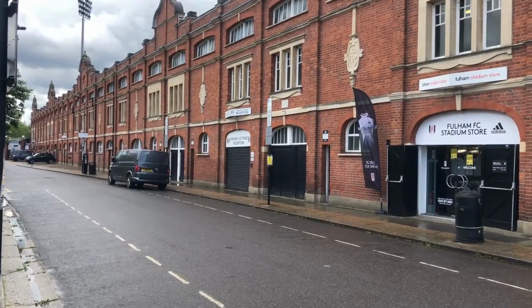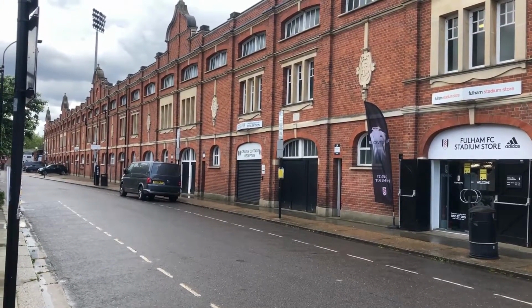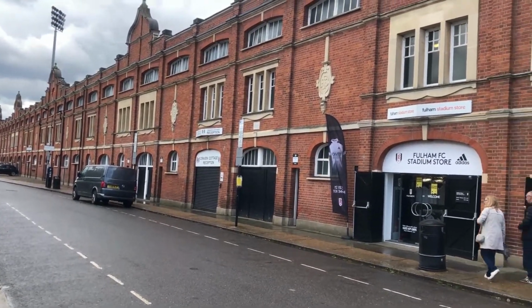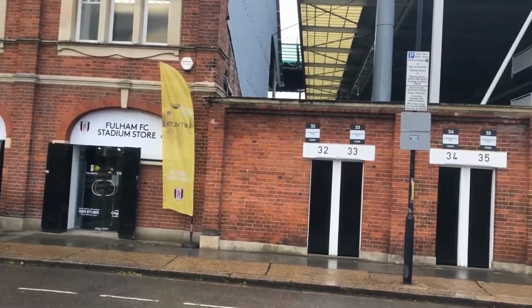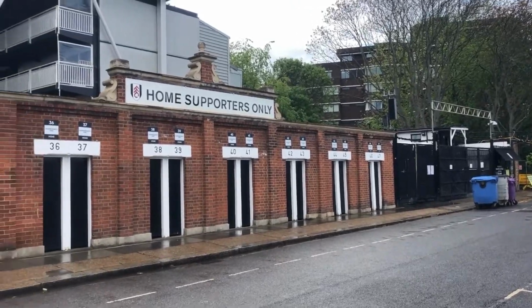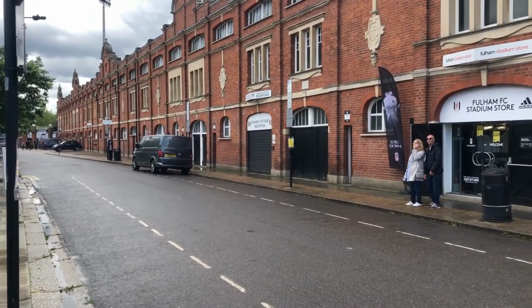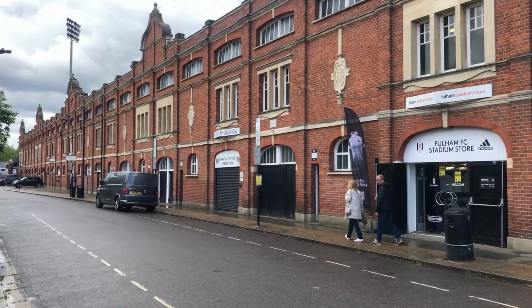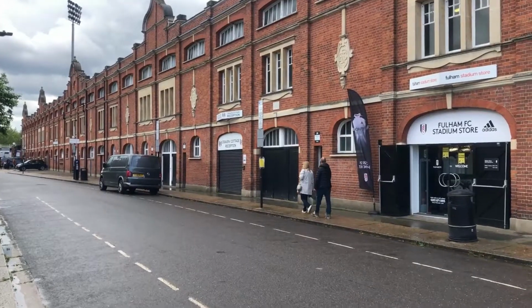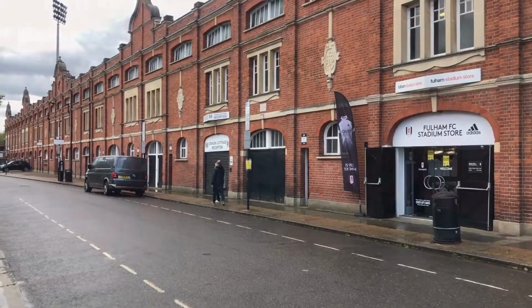And Mohammed Al Fayed is also gone, and it's now owned by the Khan family, who own the Jacksonville Jaguars. And up until a couple of weeks ago, they were a Premier League club. However, they are now relegated to the Championship. Wonder how long it's going to be before this famous old ground on the banks of the Thames is out of the Premier League and in the Championship. So, that's Fulham done. One team left to go.